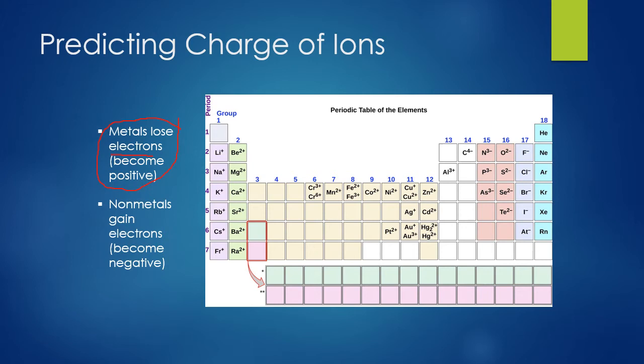So let's remember where the metals are in the periodic table. Here's the zigzag line separating the metals from the nonmetals. Remember, the metals are off to the left-hand side, the nonmetals to the right. Everything touching is going to be a semimetal or metalloid, with the exception of aluminum.